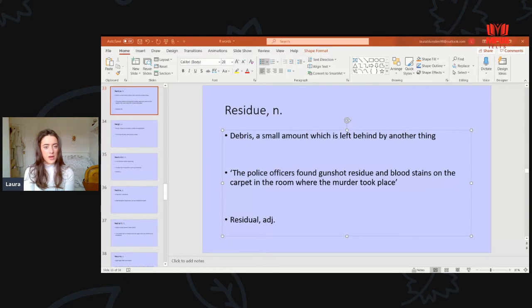Okay, residue. And the adjective at the bottom there, oh gosh, is residual. Residual. So in both words, the S is voiced. So again, put your hand on your throat and feel the vibration when you pronounce res. Res. It's not res, where there is no vibration. Residue and residual. Okay.